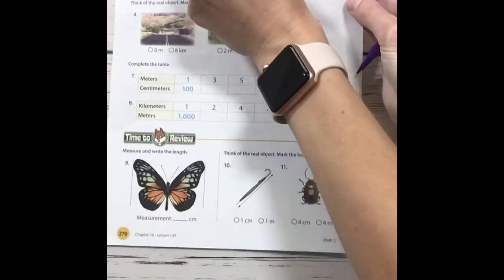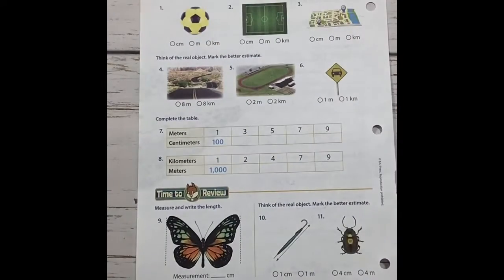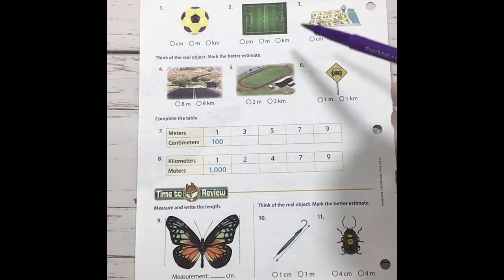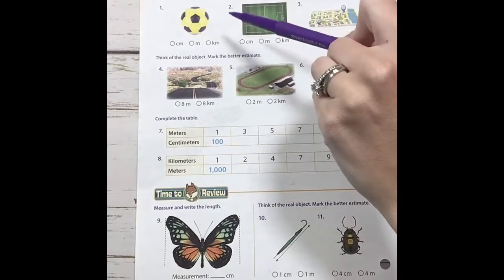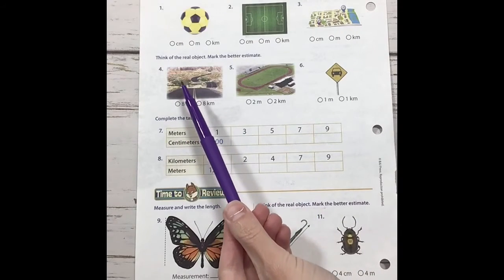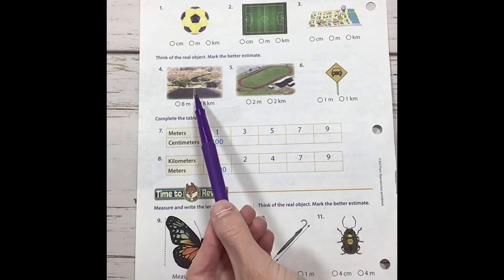All right, if we flip to the back, where's my spot? Oh, there it is. All right. Think of the real object and mark the best measurement unit. So again, think of the real thing. So a real soccer field, a real soccer ball, and this is like a map. So think of like a map when we went to Legoland. Think of the real object, a real road. So think about this is like a road going all the way down here.